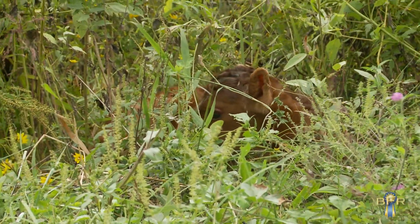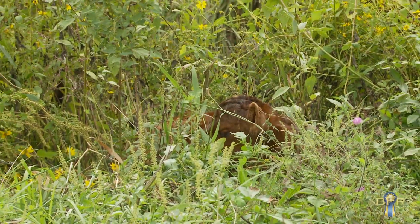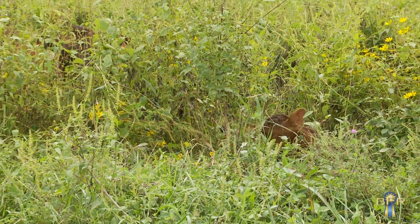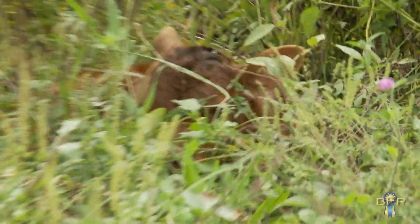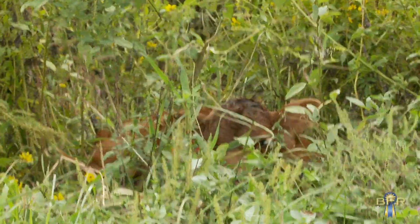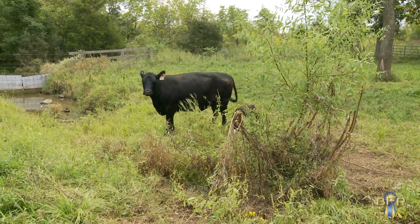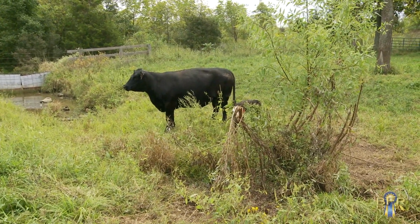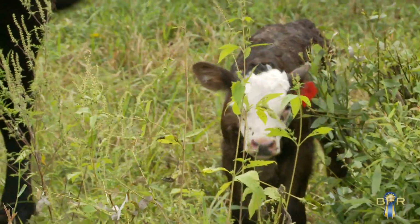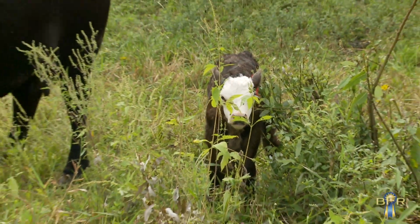Hey, Kathy. You hiding out, aren't you, girl? Actually, that's a little boy calf. Tag's in the right ear, so it's a little boy calf. 69, got a little black white face heifer calf. Hey, girl.